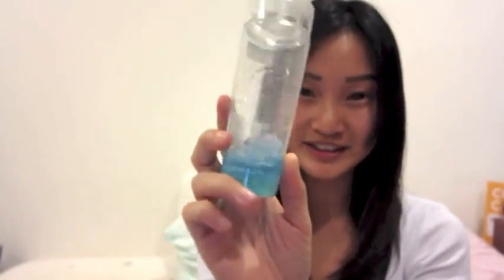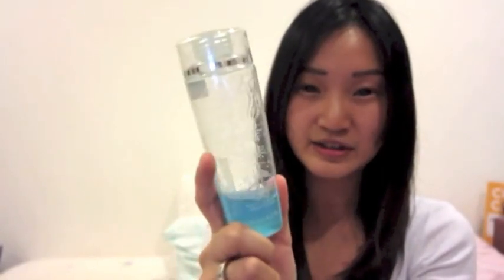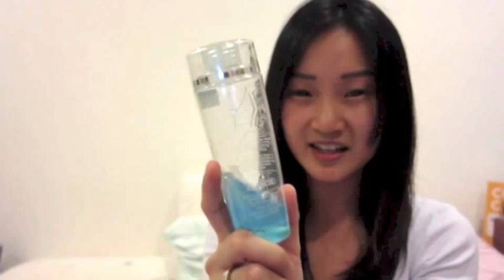You can see that I've already used up the entire bottle, and this is my second bottle already. I absolutely love this cleanser because it is really good for sensitive skin, and you don't feel any irritation around your eye area at all. And I have tried many different eye makeup removers, especially drugstore ones, and to be honest, some of them tend to make the area around my eyes turn red, and I think that's not a healthy sign.